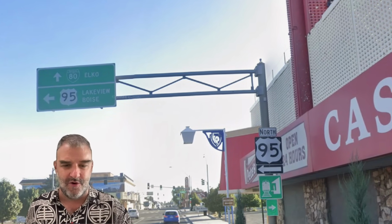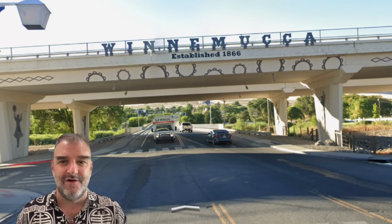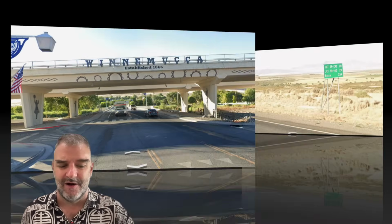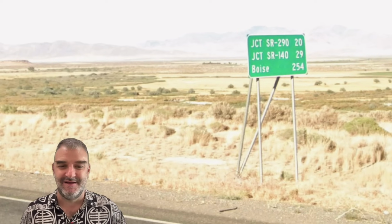In downtown Winnemucca, we need to turn left to continue north on US 95. We pass this lovely Winnemucca bridge under I-80, but we don't have an interchange with I-80 here. To get to this point, you have to get off earlier or later. Coming out of Winnemucca, now we're getting 2 state routes for our next 2 secondaries, and Boise, 254. Wow, that's a nice swing. I should note that back in Winnemucca, we were signed for Lakeview and Boise on US 95 North.